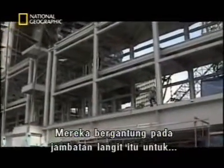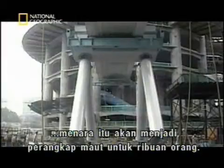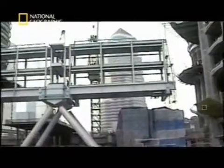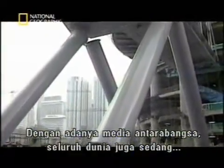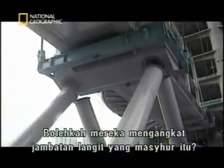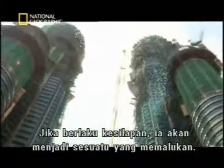They were relying on the sky bridge to make the huge building safe. If they couldn't haul it into place, the towers would be a potential death trap for thousands. The team couldn't afford for the lift to go wrong. The Prime Minister himself was watching, and thanks to the international media, so was the rest of the world. Could they lift the now famous Sky Bridge? If anything went wrong, it would be a very public spectacle.